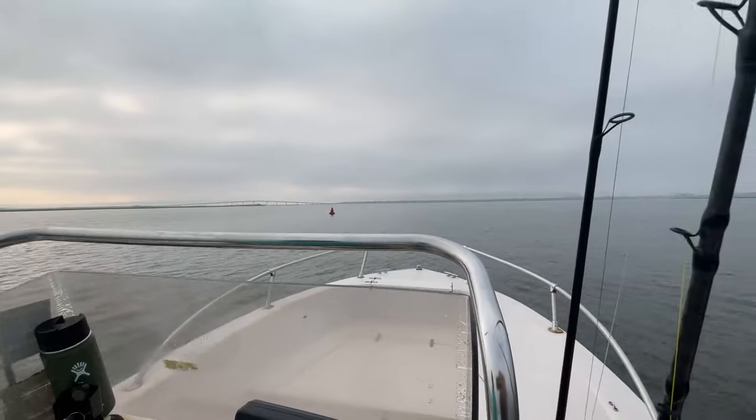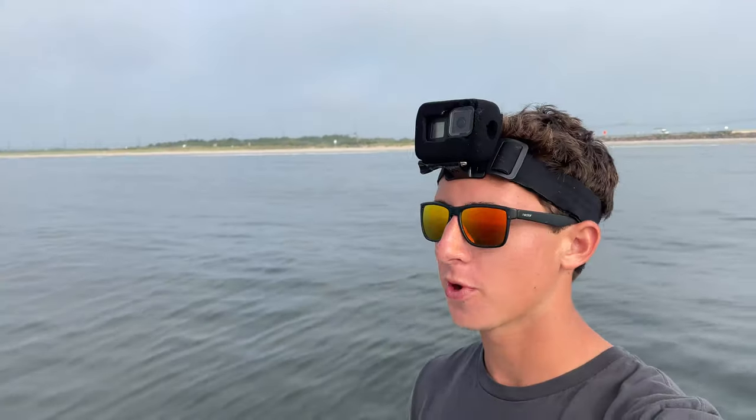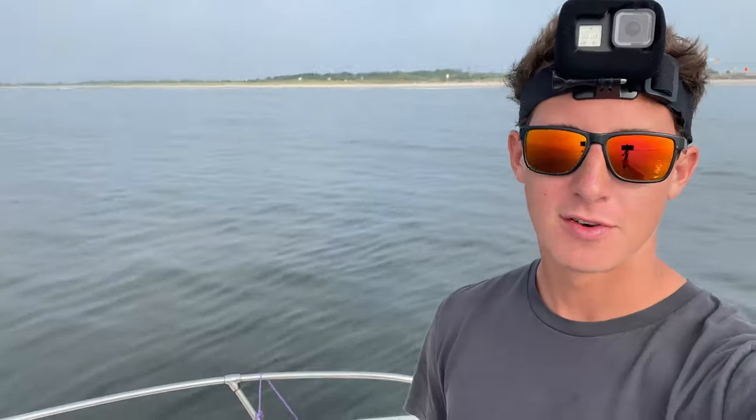Guys, today we've got light winds, a high of 85 degrees, a little bit of fog here this morning, but overall, a succulent August day. So today is August 2nd, 2022. Yesterday was the first day of summer tog season here. You're allowed one fish at 15 inches.